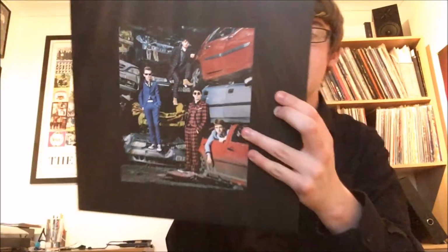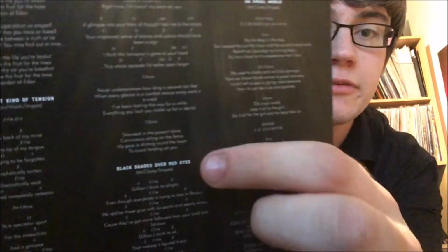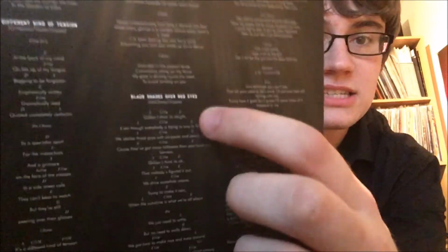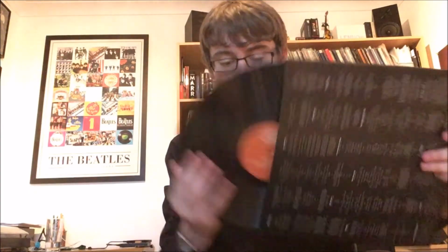Here's the inner sleeve, and what I think is really cool is with the songs they've put the guitar chords for them, which is just brilliant. As a guitarist, for me it's a great touch, putting the guitar chords on the songs, so I can play along with them.